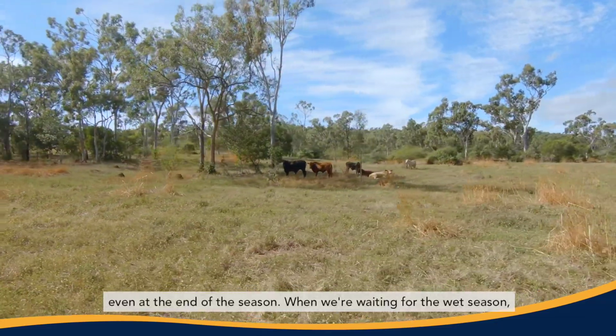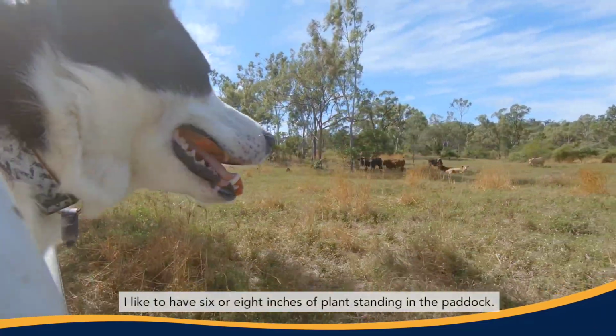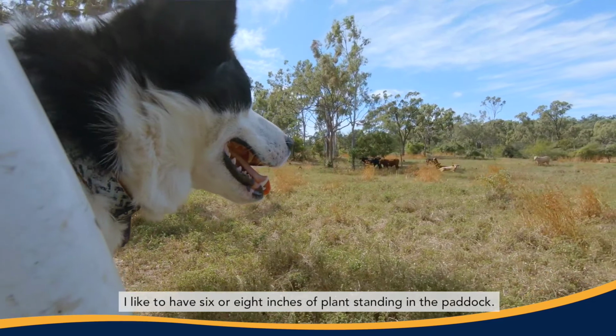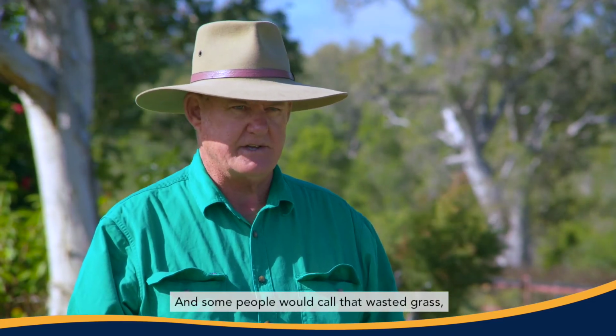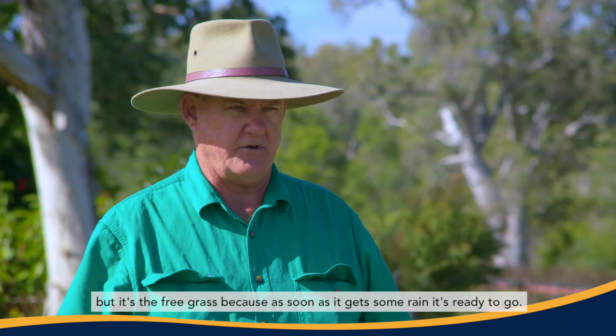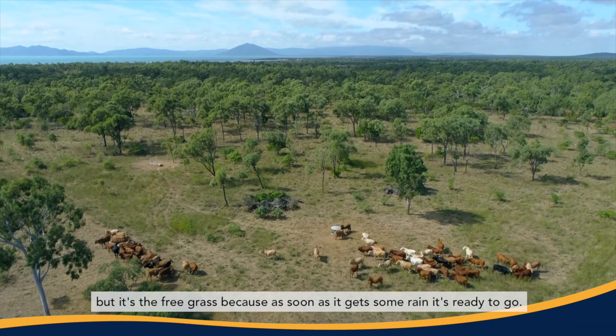Even at the end of the season, when we're waiting for the wet season, I like to have 6 or 8 inches of plant standing in the paddock. And some people would call that wasted grass, but it's the free grass, because as soon as it gets some rain, it's ready to go.